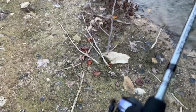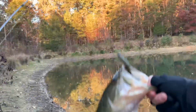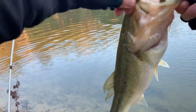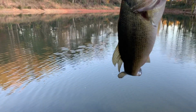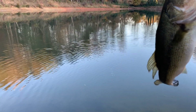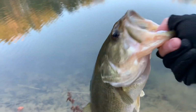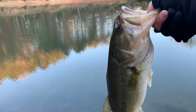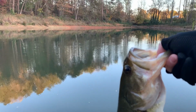That's another freaking stud. Heck yeah. I came up on this little spot where I saw a few fish swimming around. I cast it out there a few times. One hit it. I just kept running it past them, and finally this guy decided he was gonna nail it. That's a good looking bass right there. A couple pounds, 2.5 pounds. Heck yeah. 6 for today. That's a bonus fish.